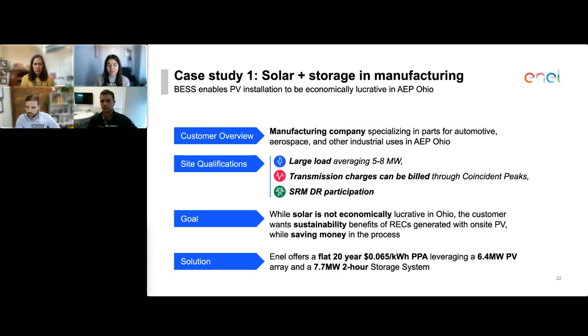We enroll this asset in demand response, create a lot of value with the storage asset, and are able to push down the power purchase agreement, the fixed energy rate on the PV production for the customer.